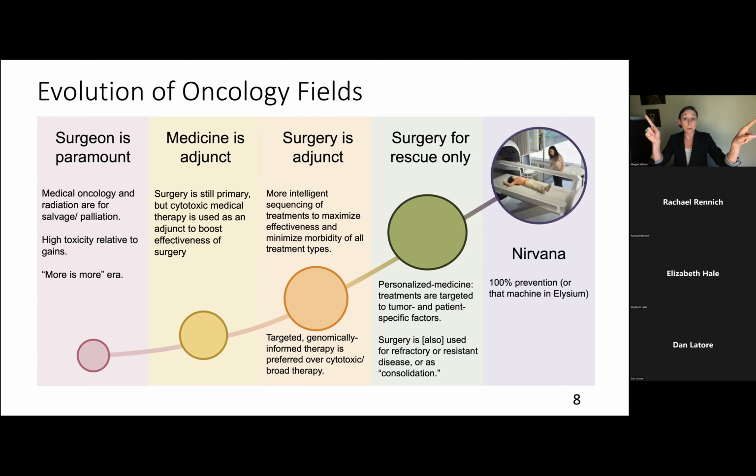And maybe surgery is just as a consolidation, just to provide that information, all leading up to nirvana, which I phrase as either the cancer pill, when there's just a single pill that we take to cure all cancer, I'm waiting for it, or that machine in the dystopian sci-fi movie Elysium, where you laid in the machine and it scanned you and it zapped all your cancer cells.